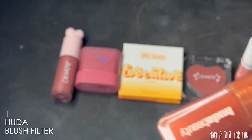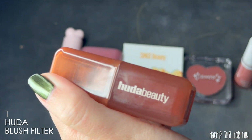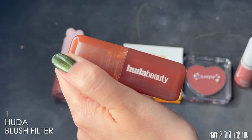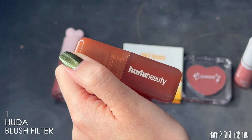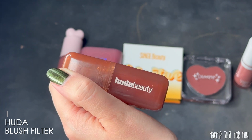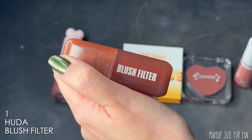However, the absolute best blush of the year for me, no surprise, is the blush filter from Huda Beauty. We recently got two new shades, and this one, Latte, is my favorite. I have worn this almost every day that I've worn makeup since I got this. I struggle to make myself use anything else.